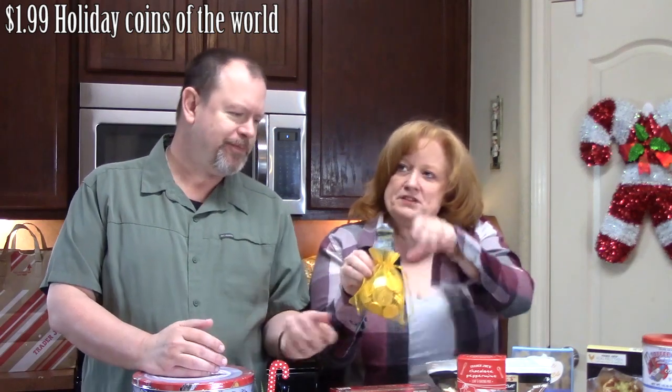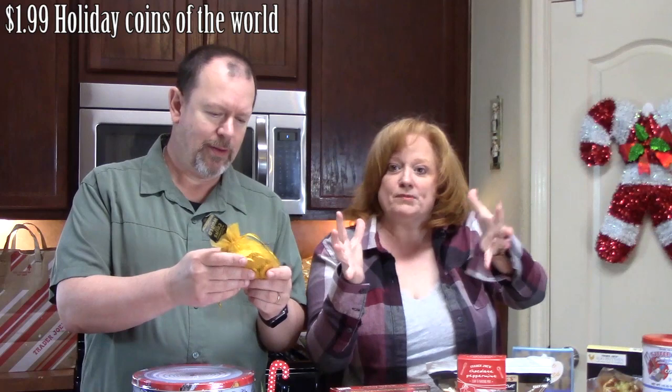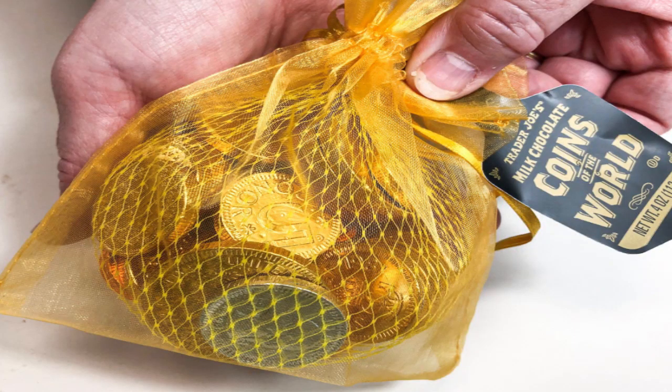We always usually get a lot of winners when we go to Trader Joe's. It's because we like everything. I picked up these for stockings. I showed these on my Costco haul, but they had a massive box of them, and there was just no way I was going to figure out what to do with all of those. So I'm glad that Trader Joe's has their coins out this year.